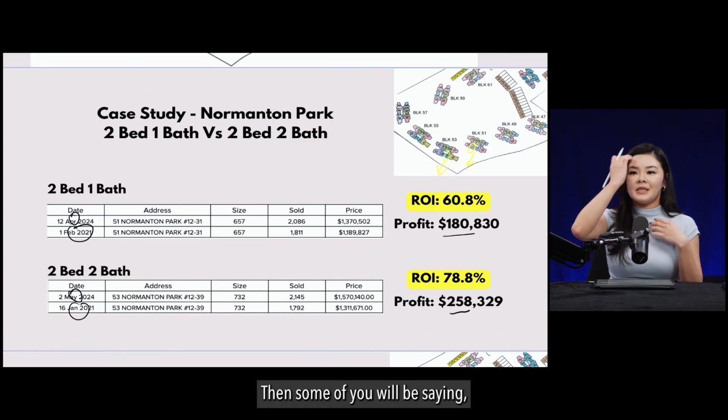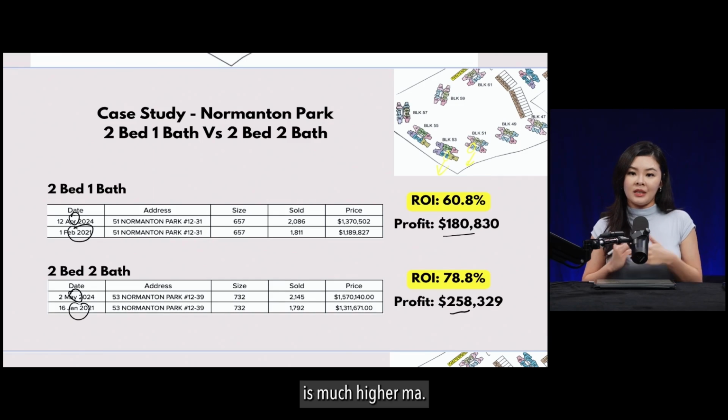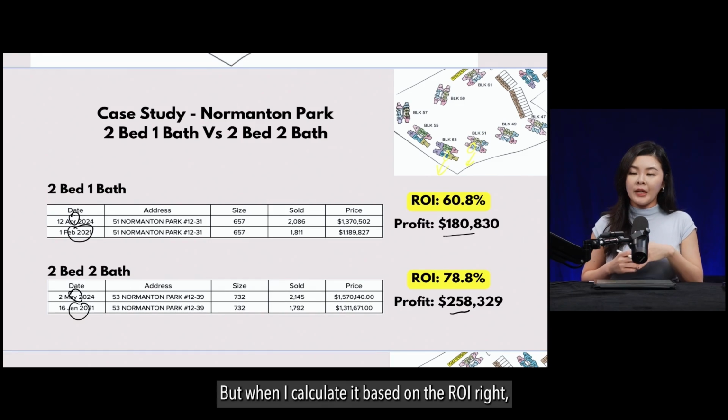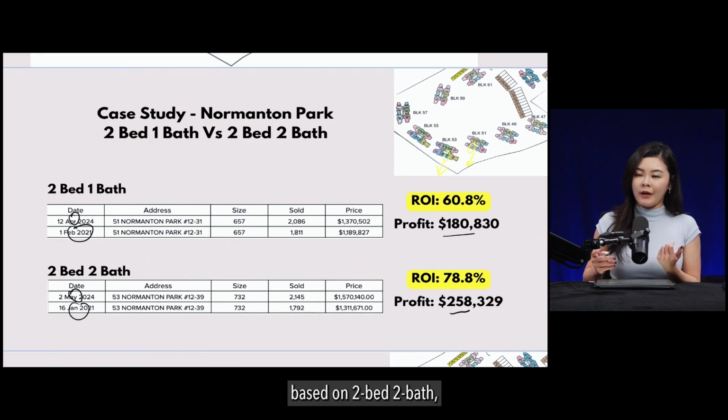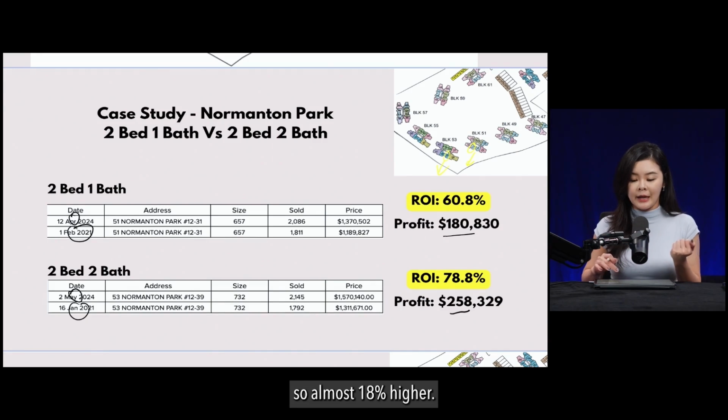Then some of you will be saying, of course, rightfully so, right? Because the purchase price for the 2-bed 2-bath is much higher. But when I calculate it based on the ROI, the 2-bed 2-bath's ROI is still much higher at 78%, so almost 18% higher.